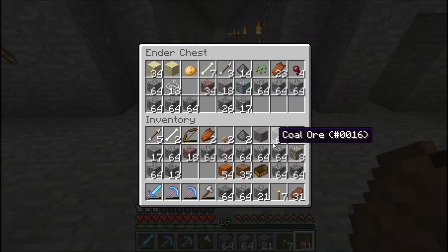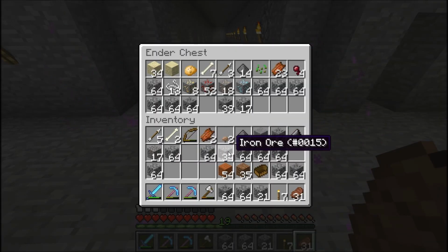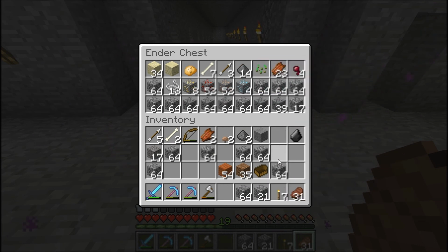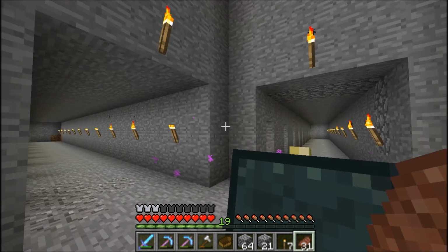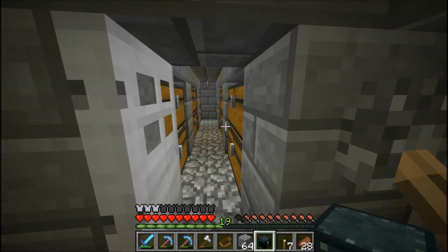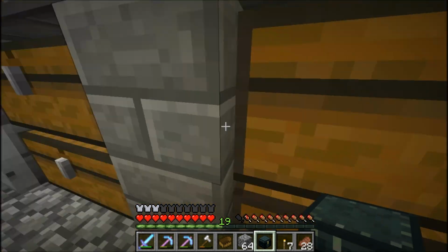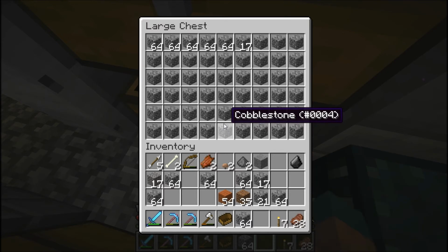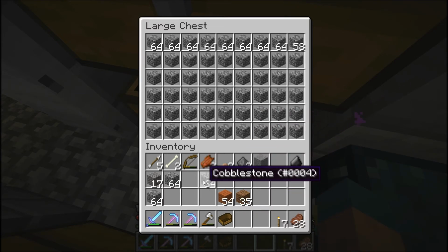All right, and I'm pretty sure we're done with this mining trip. Got very few resources. Tons of coal. And quite a bit of cobblestone, which is really what we came here for in the first place. So I think we're going to head back to the base. Okay, we're back in our little home of Mubabber, and we're going to dump off all of our cobble that we picked up.